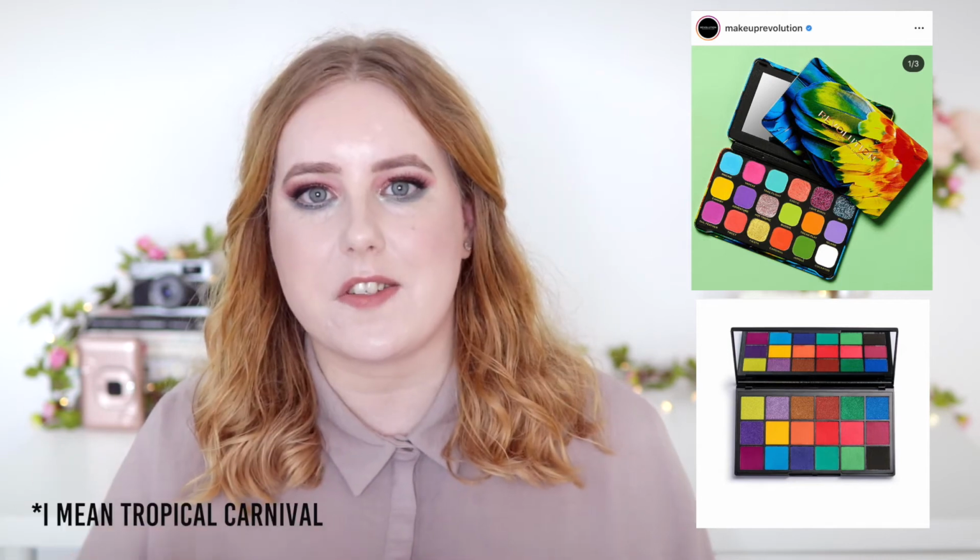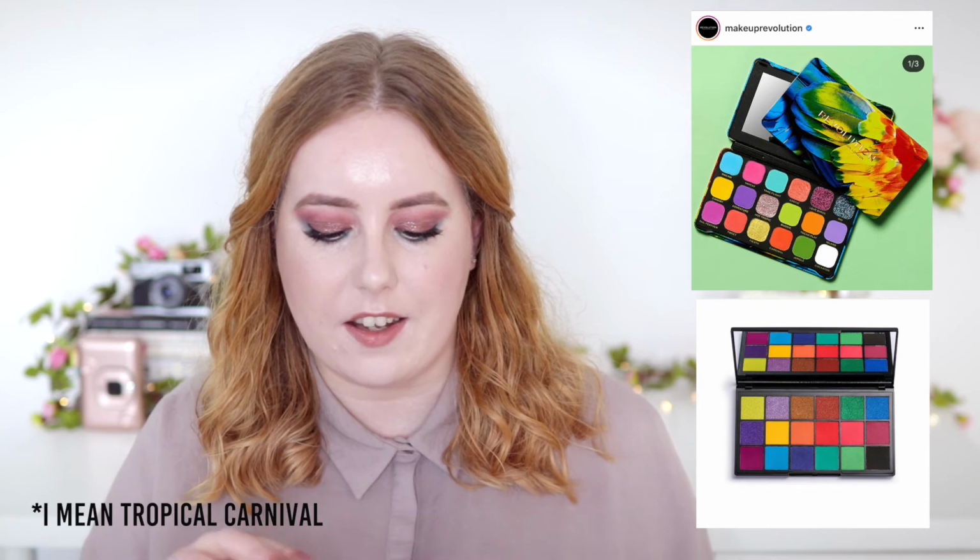There's a really bright, colourful one called Birds of Paradise, and there's a more, I wouldn't call it neutral, but it looks more neutral than the other one, but it's got like pops of pink and purple in there, and that one's called Showstopper. The thing is, both of these palettes look very similar to products they've already got. So Birds of Paradise obviously really reminds me of Tammy's Tropical Paradise palette. I don't think they're exactly the same, but I can see that the inspiration is from a very similar place.